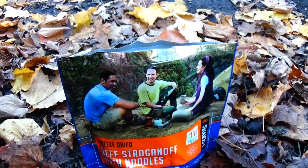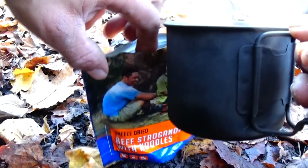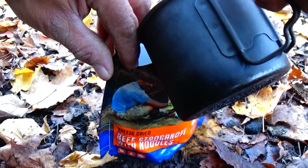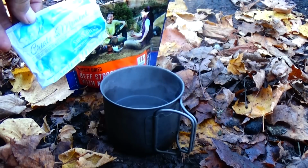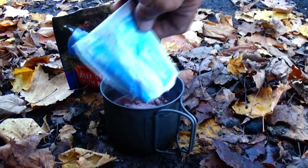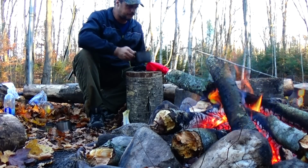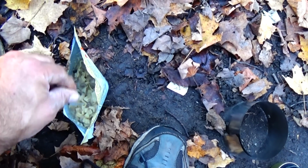And tonight I'll be eating beef stroganoff with noodles. And I'll also mix up some hot chocolate. And now it looks like my beef stroganoff noodles is just about ready to eat.